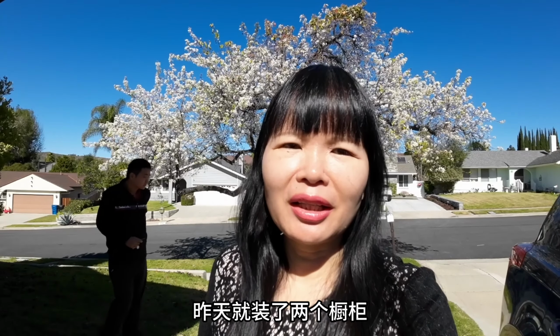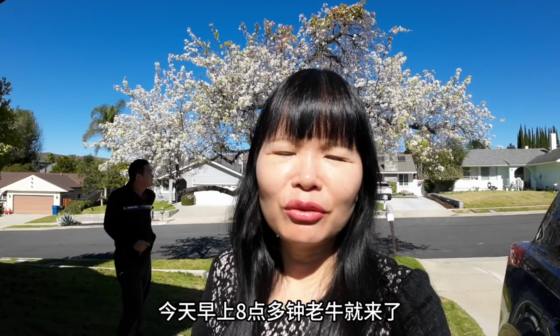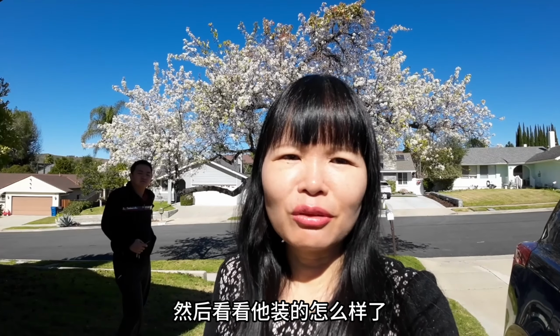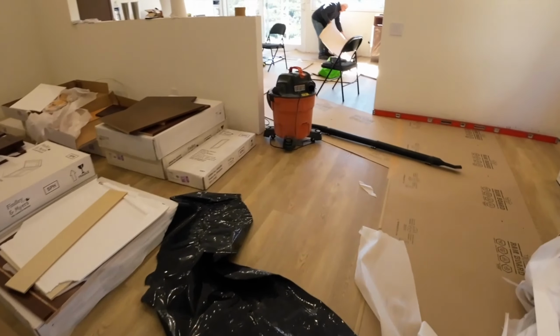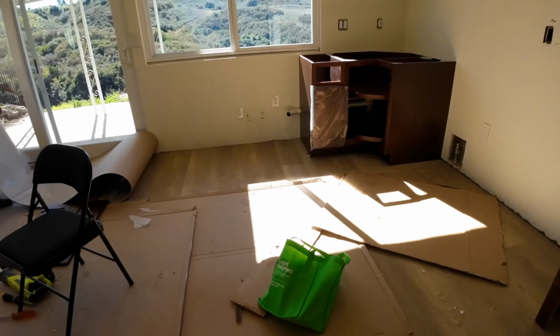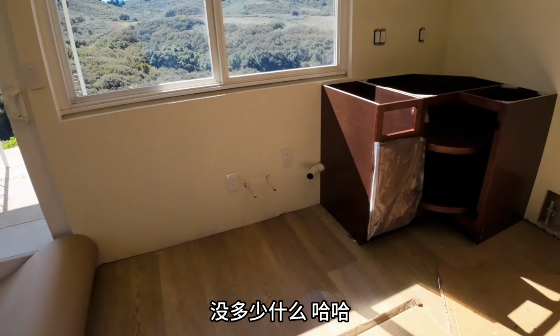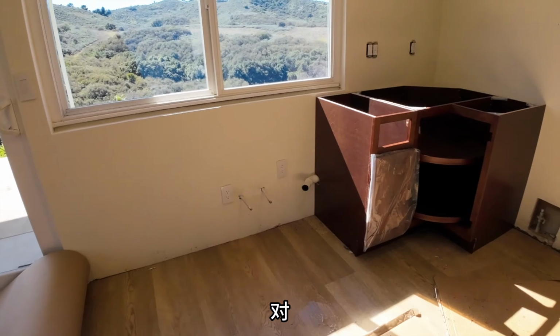昨天就装了两个橱柜，没有装完，然后今天接着装。今天早上8点多钟，老牛就来了，现在已经12点了，我过来给他送点午饭，然后看看他装的怎么样了。Not very much. Not very much what? Not very much progress? Yeah.